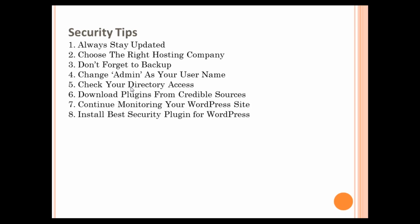Security tip 7. Continue monitoring your WordPress site. It is difficult for you to keep 24/7 track of your web performance and security concerns. However, it is important that you do everything you can to ensure that your site is never attacked. And in the rare and possible event that it happens, you should be able to know and respond immediately to take corrective actions.